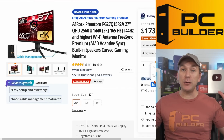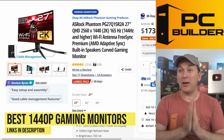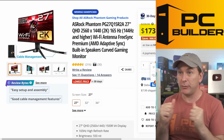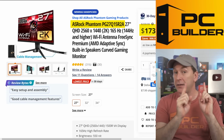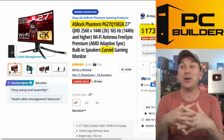Let me give you 2 insane deals right now for the best budget 1440p gaming monitors out there. The first one is, and I just don't know how they sell this thing so cheap at $173, the ASRock Phantom PG27Q, all that nonsense up there. I hate the name, but I love the monitor. Now, this is a curved VA panel. I know that's not for everybody, but it's an insanely good curved VA panel.